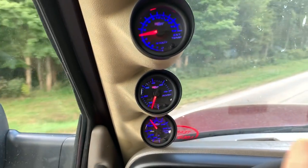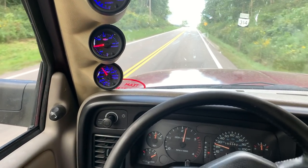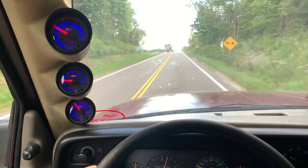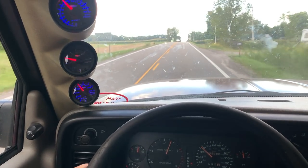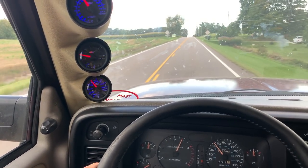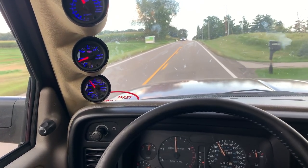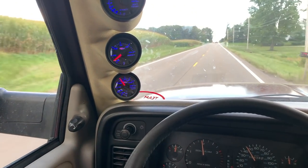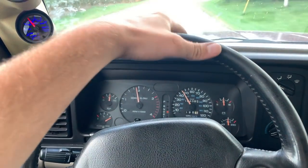Check out the gauges. Beautiful, beautiful. Trans got up to 180. EGT's got up to about 900. Got almost 30 pounds of boost for a little bit there. And we just got to 45 miles per hour.